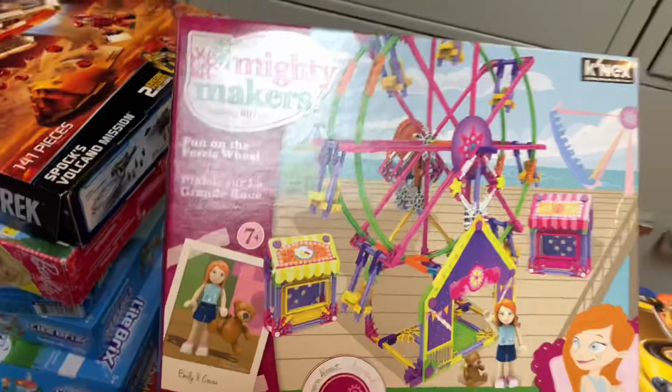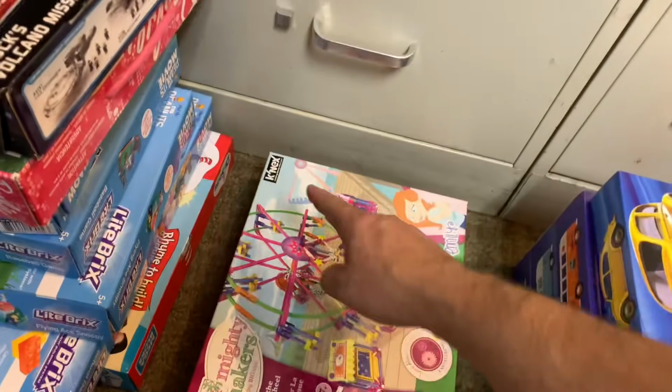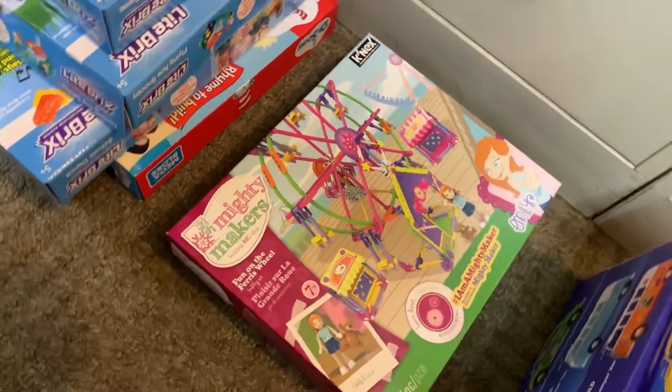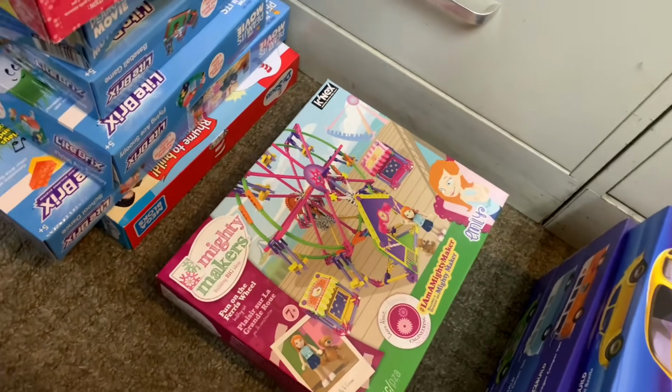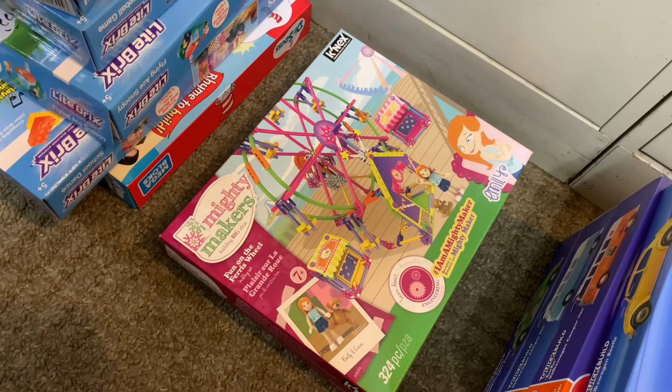Alright, so here's the Mighty Makers K'NEX Ferris wheel. So I do collect the K'NEX stuff. I have a lot of amusement park related stuff made by K'NEX, and I thought I would do a video on this. I've had this so long. If it was a roller coaster, I would probably keep it.